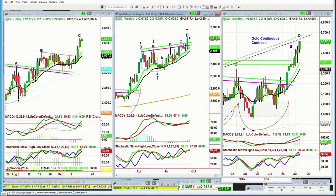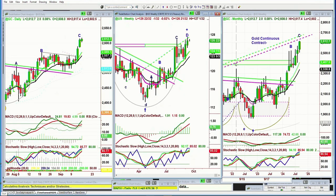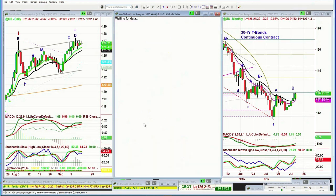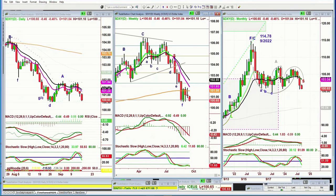Let's go to the bonds, the U.S. The U.S. is trading at 126 and 22 30 seconds. And yields are coming down, but a little reluctantly at this particular point. And we will go to the dollar. DXY, the dollar is trading down again, down 46 ticks.